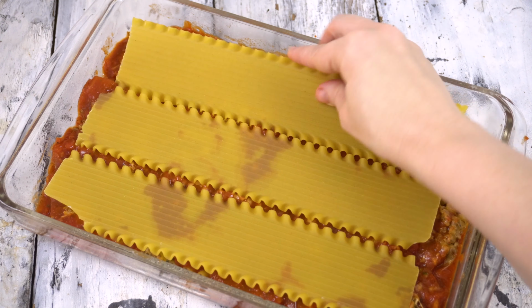Let's get going because today I'm going to show you how to make 3 creative dinner recipes for Taco Tuesday.